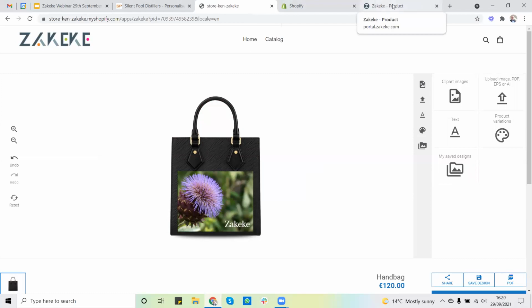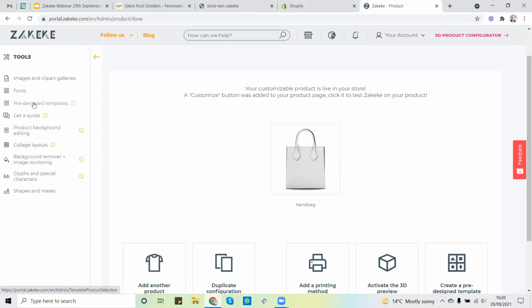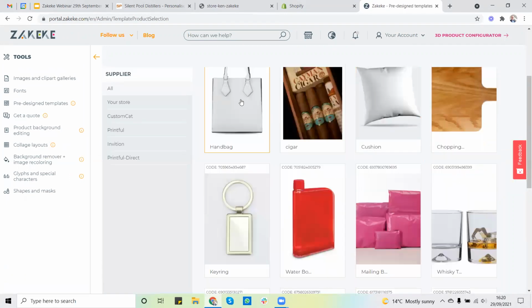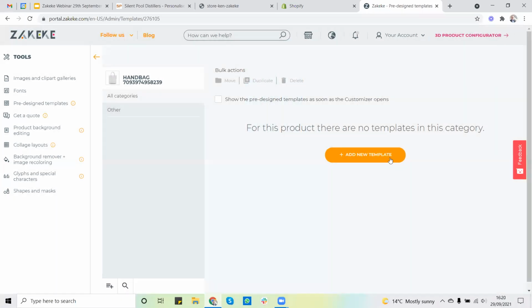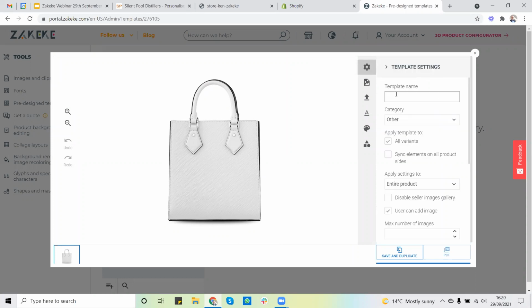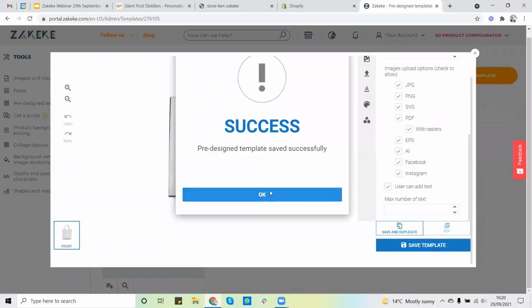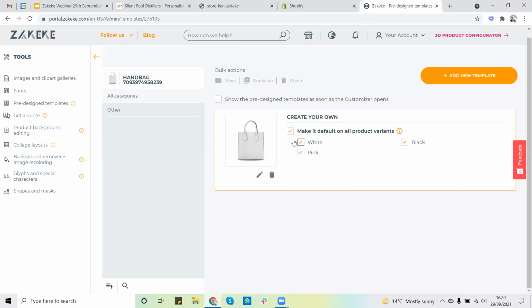What I'll do now is I'll go into the back office again, because after setting up the product variants, what I need to do now is set up some pre-designs. So I go into Tools and go to Pre-design Templates. I'll choose the handbag and add a new template. So this is now going to be base content that will form part of the design. For the first one, I'm just going to call this one Create Your Own. And I'm going to save that. I'm going to make this available for all print variants.